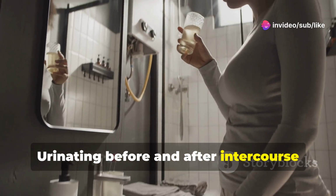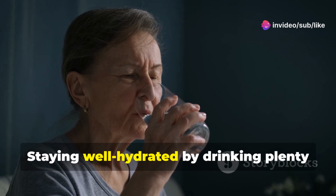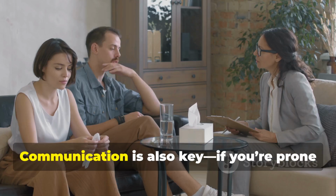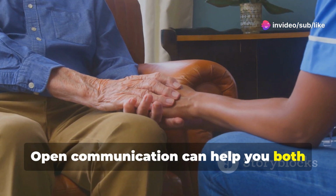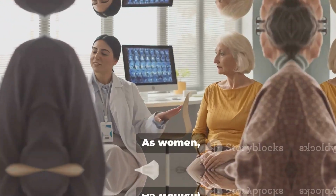Urinating before and after intercourse can help flush out any bacteria that may have entered the urethra. Staying well hydrated by drinking plenty of water is always a good idea, as it helps dilute urine and flush out bacteria. Communication is also key. If you're prone to UTIs, talk to your partner about it. Open communication can help you both understand the risks and take necessary precautions to minimize them.